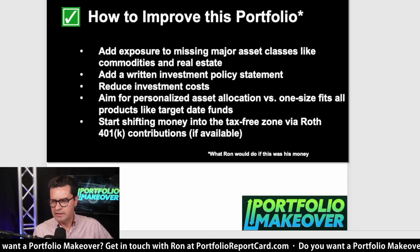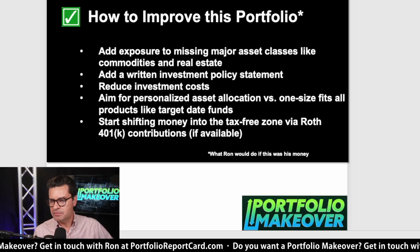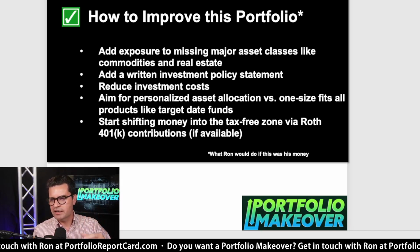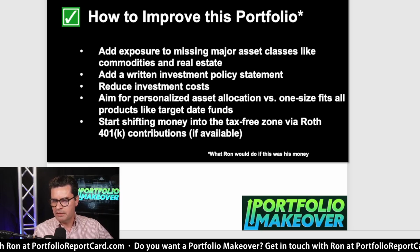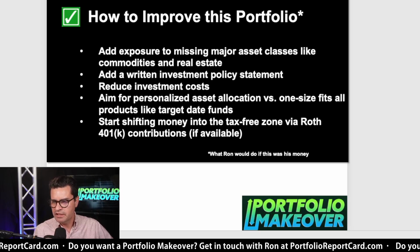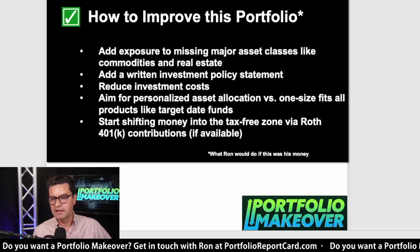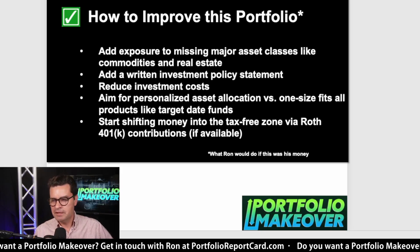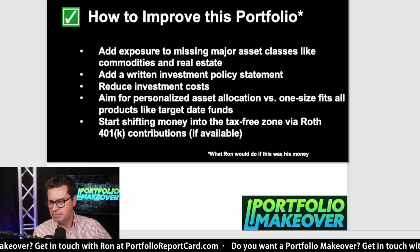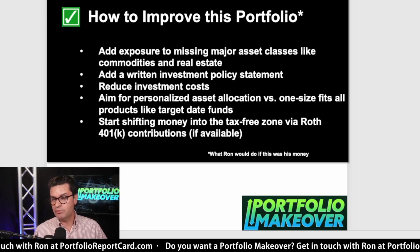So that is something that you can easily do. Also, adding a written investment policy statement, which I mentioned earlier. This will help you to just stay on track and be disciplined with your asset mix as well as your regimen for reaching your retirement goals. And then also, I'd immediately cut the investment cost of this portfolio. I think you can, at a very minimum, reduce the cost of this portfolio by 50-60%. That's easily achievable. So that's what I would immediately do if it were my money.